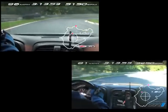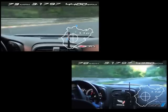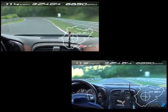This time at the Nurburgring, we're lucky enough to have Jim Merrill back as our test driver. He's our chassis development engineer at Team Corvette. He's been on the job for quite a long time. He drove the ZR1 3 years ago when we were there.